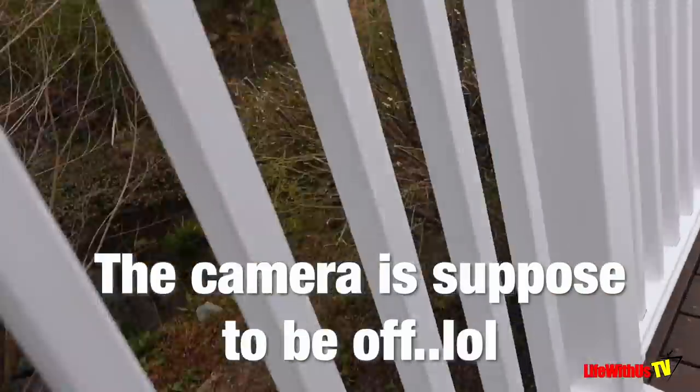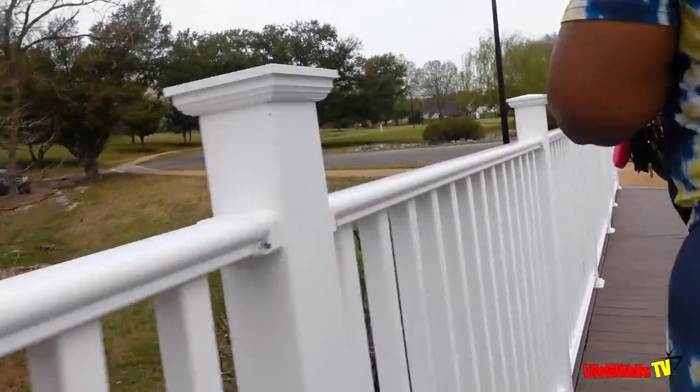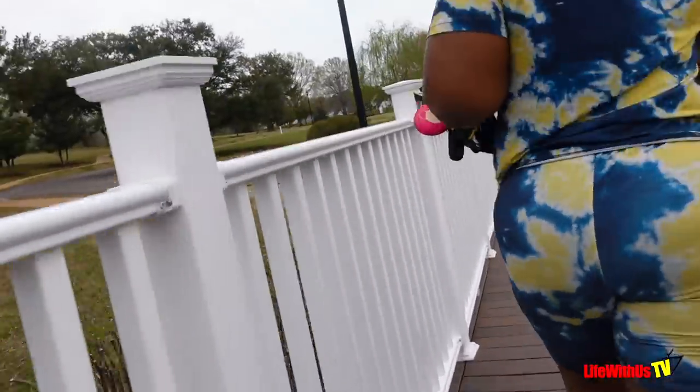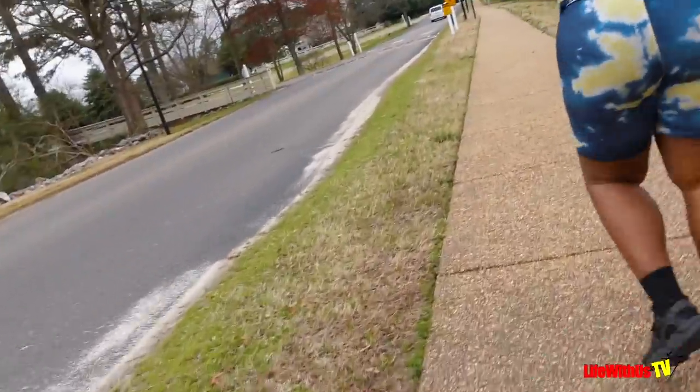So how we gonna get off this pier? Go, go, go, go, go. Did we make it out? I don't know. There you go. Nanny coming out. It was like they trapped us on the pier.